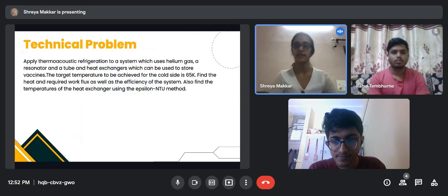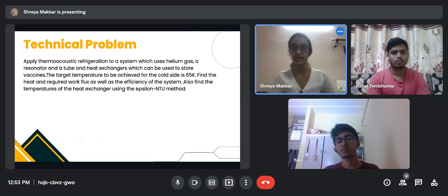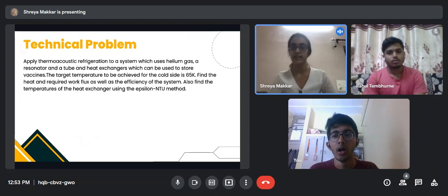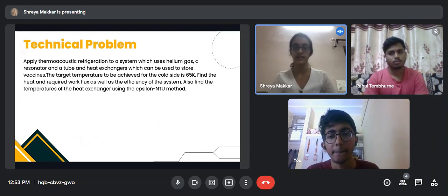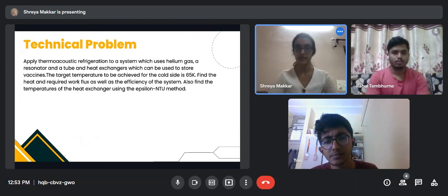So, our technical problem is stated as follows. Apply thermoacoustic refrigeration to a system which uses helium gas, a resonator and a tube, and heat exchangers which can be used to store vaccines. The target temperature to be achieved for the cold side is 65 Kelvin. Find the heat and required work flux as well as the efficiency of the system. Also find the temperature of the heat exchangers using the epsilon-NTU method.